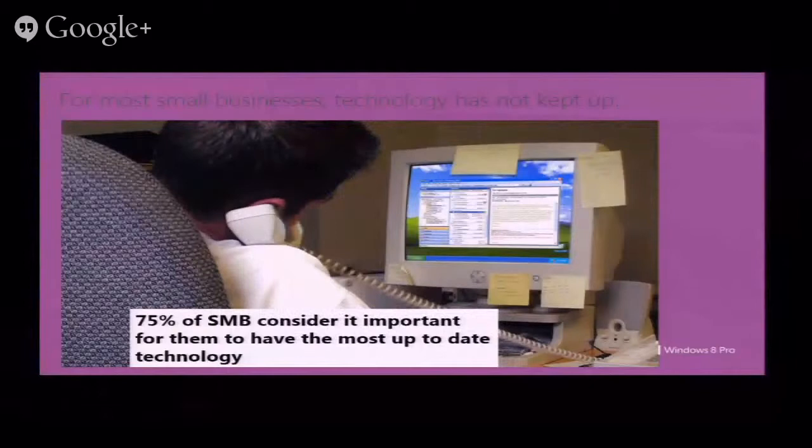So 75% of SMB consider it important that they have the most up-to-date technology. Well, what are the challenges that face an SMB group or SMB company? Usually costs, right? I mean, sometimes you have to take into consideration payroll or software upgrades, right? I mean, those are real issues that business owners and business leaders have to face and deal with. But in addition to that, what we also find is SMB is a later adopter of new technology. And so though there's a need for new technology, some of the opportunities to get new technology aren't always taken advantage of.